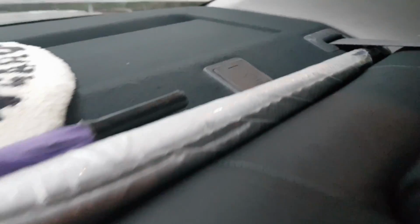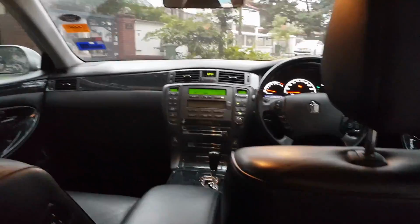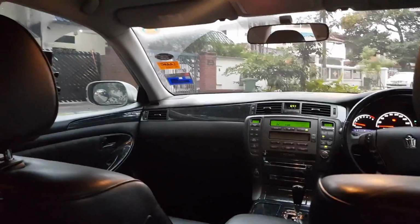Does it have Isofix? Oh yes, it does, but there's no badging at the back. There's Isofix in this car. There's a child seat hook point over there as well, but there's no badge that shows that's the Isofix point. Alright, so I guess that's about it for this car.